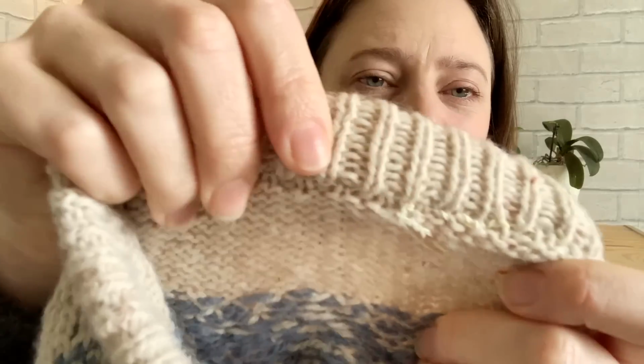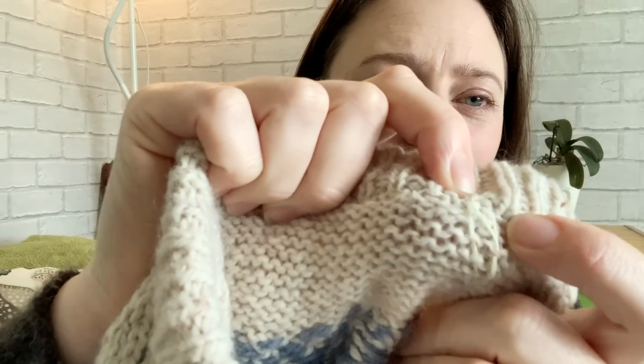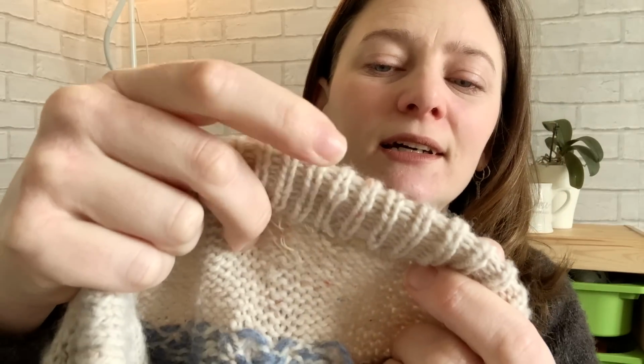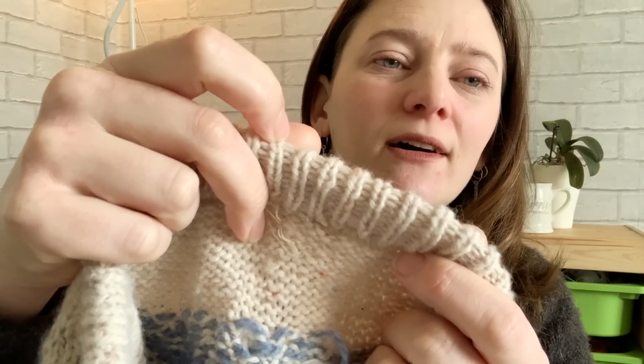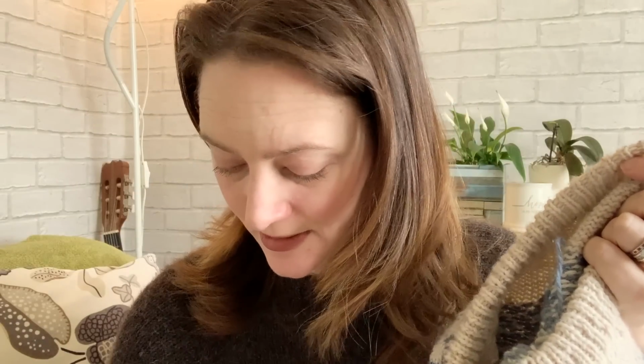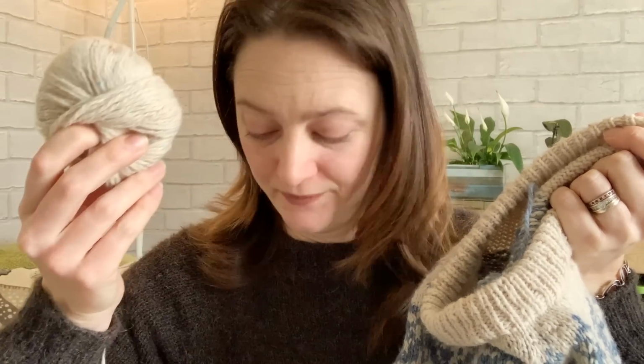So, rolled neckline. I've actually sewn in some elastic thread. You can see it just ever so slightly there. It's the same color as the yarn. This is Cedar, what is it called? Cedar Haworth tweed in Colder Sky and Cotton Grass Cream. And so far I'm on the 5th ball, but I'm nearly done, so we'll see how that goes.